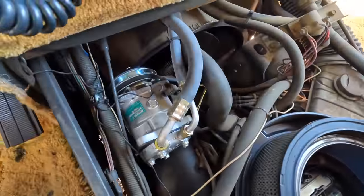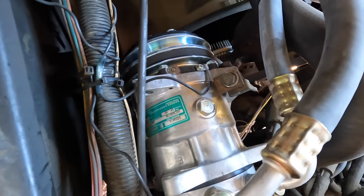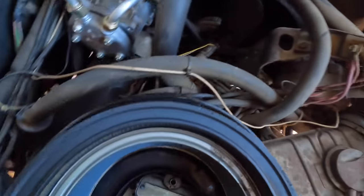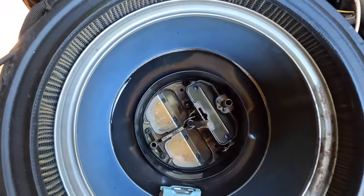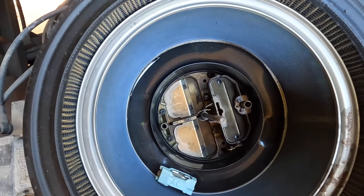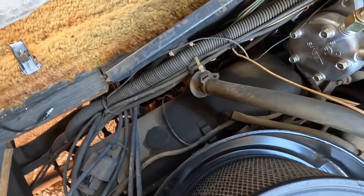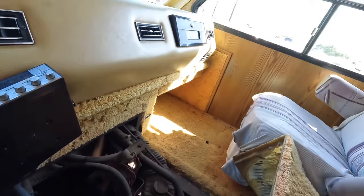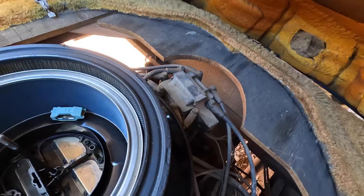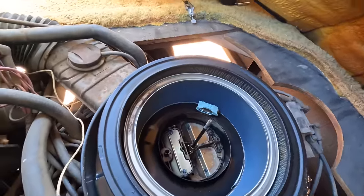But remember I said somebody had been working on the air conditioning? The whole AC system is brand new. Look at that, brand new compressor. There's your starter solenoid right there. And there is your four barrel Rochester Quadrajet carburetor. So as I said, it is definitely carbureted. And down here, your valve covers and everything, that's your 454. Back here would be your high energy ignition in the very back. Everything is very accessible and relatively easy to work on in this thing.